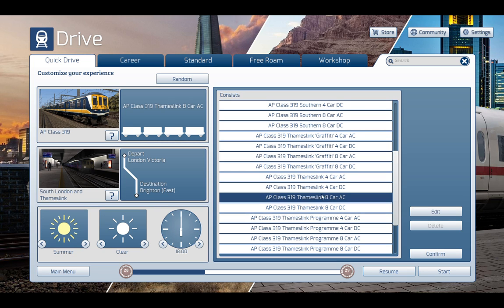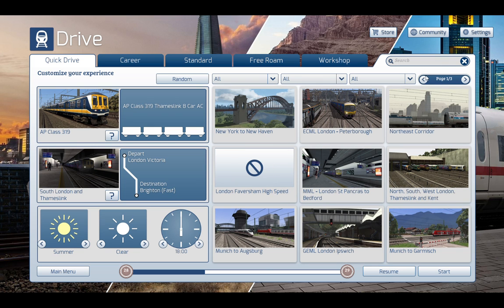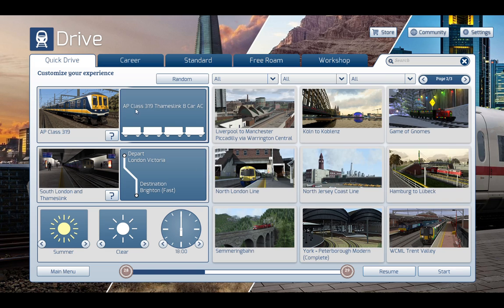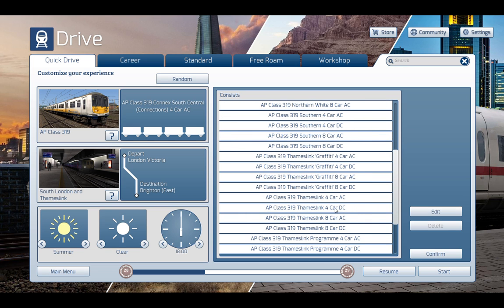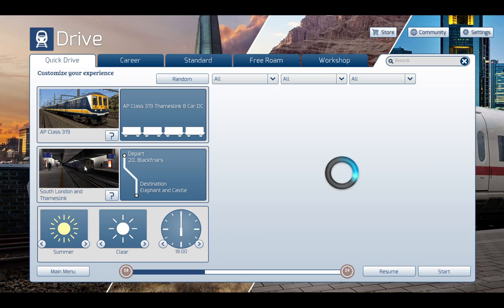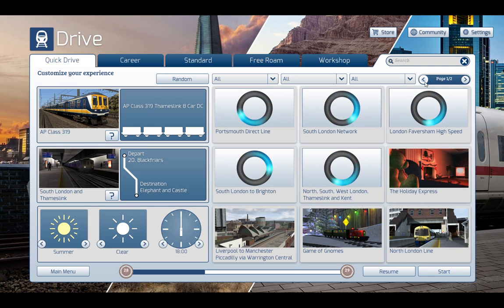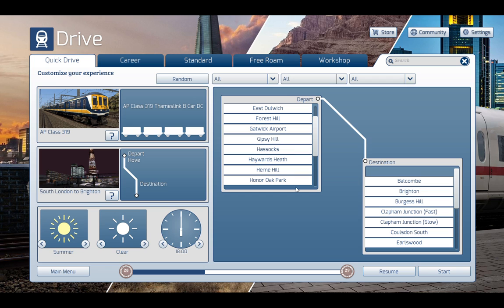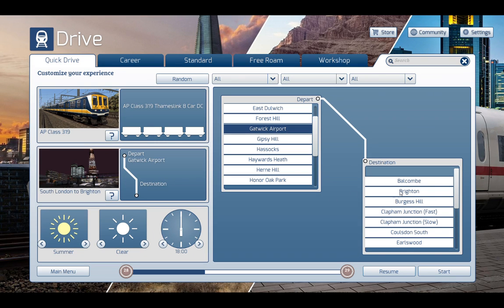Let's get an 8-car AC/DC. They got a new logo for that now. That's nice. Alright, we need a DC. Give me that DC. There we go. Where's the London to Brighton route? It's not here, is it? Right, there we go. Where should we go? Three Bridges? Gatwick Airport to Three Bridges. Something nice and easy. Nothing too bad.